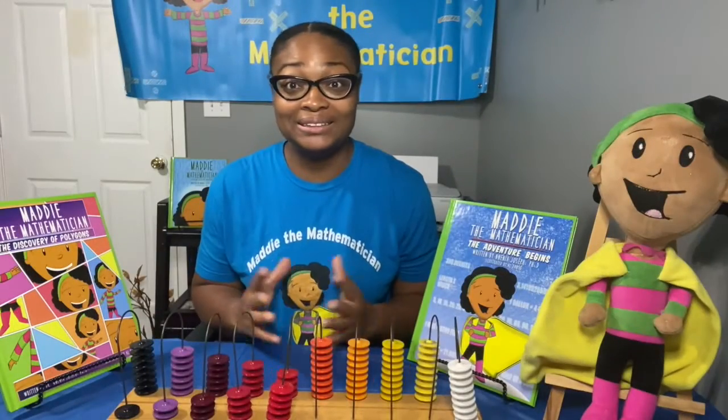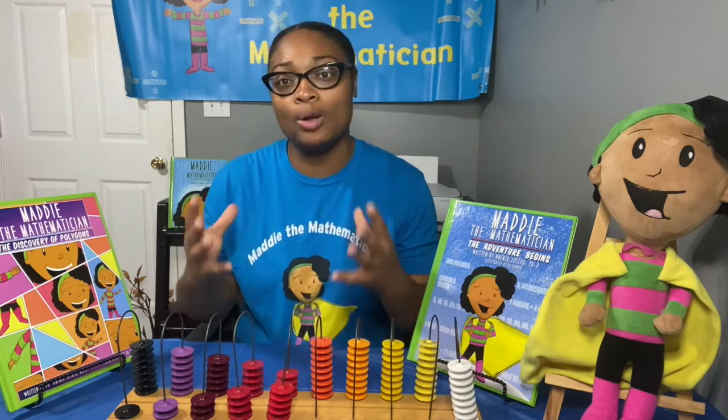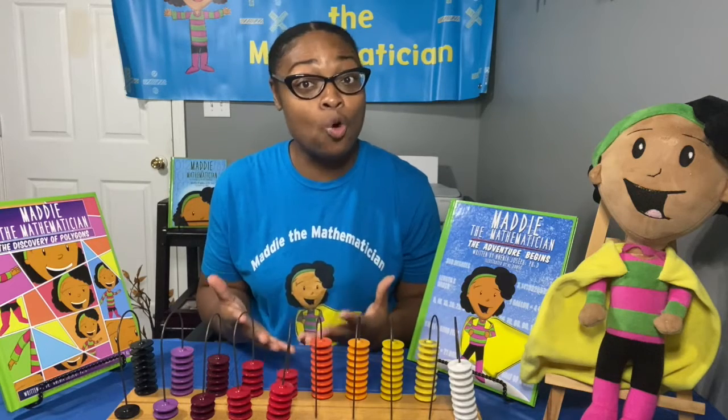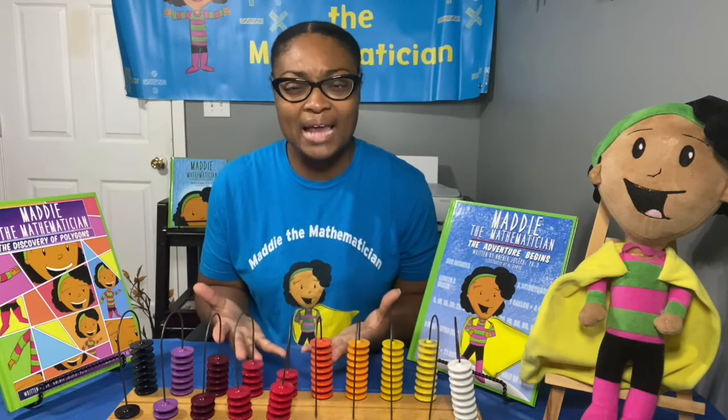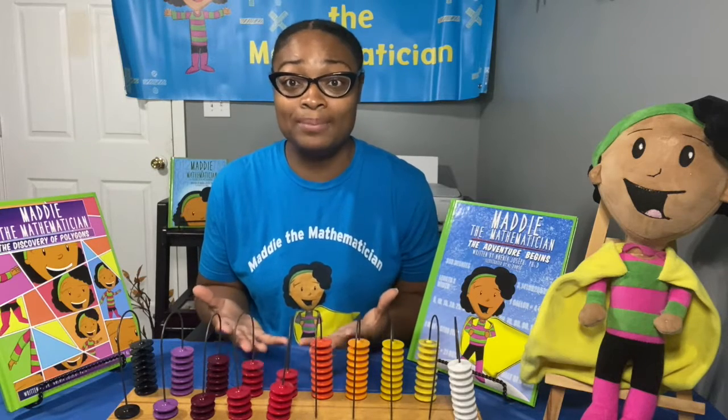All right, parents, so let's take what we've learned about patterns and number sense and combine them together to reinforce that mathematical knowledge for our students, that base knowledge for our kids. And that is what's going to help them become strong mathematicians.